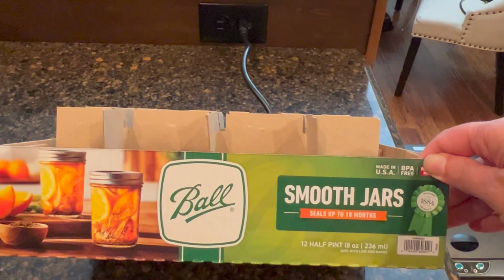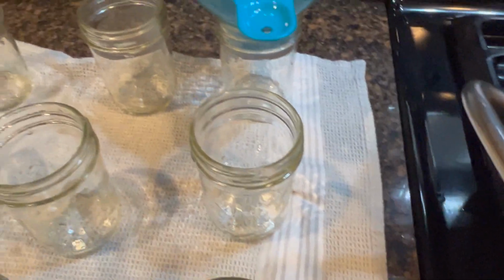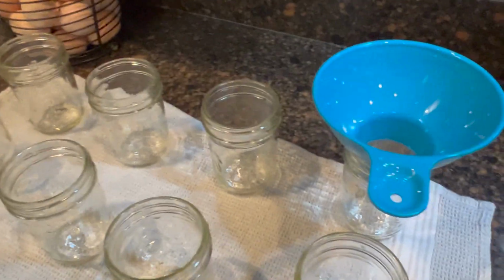So I'm doing a dozen half-pint jars. I like small jars, perfect for single servings. I will make other batches with bigger jars. The jars have been sanitized. They're still hot. The lids are here. Leave a 1/4 of an inch headspace.